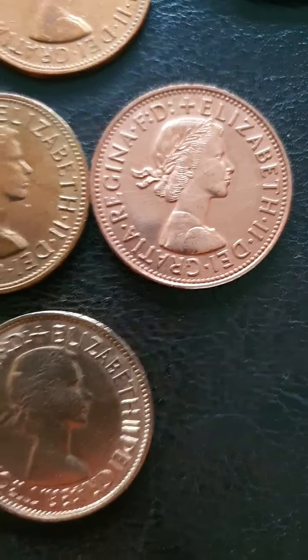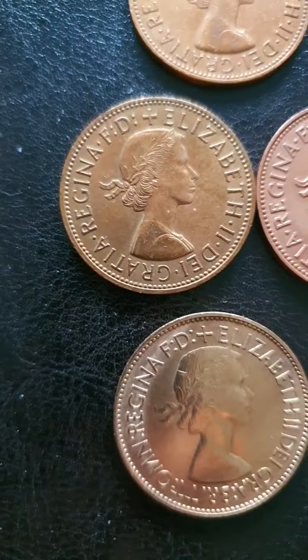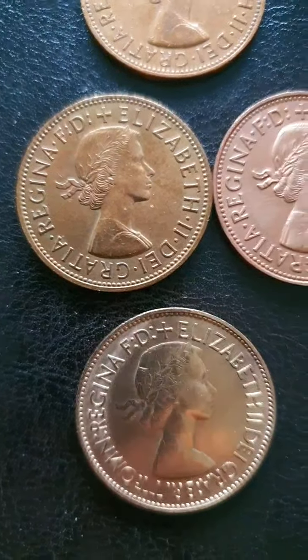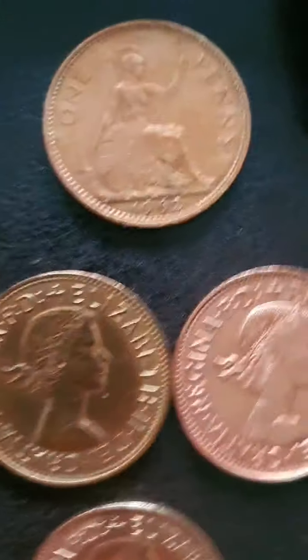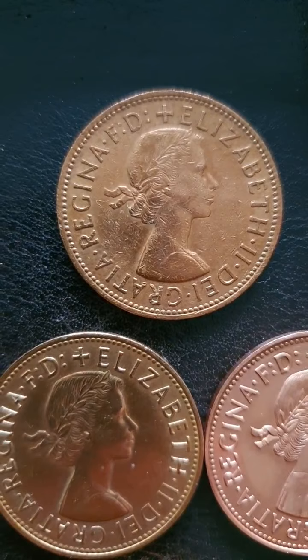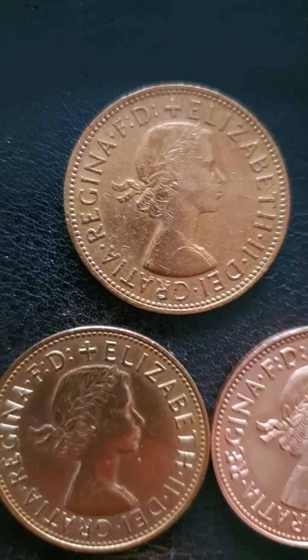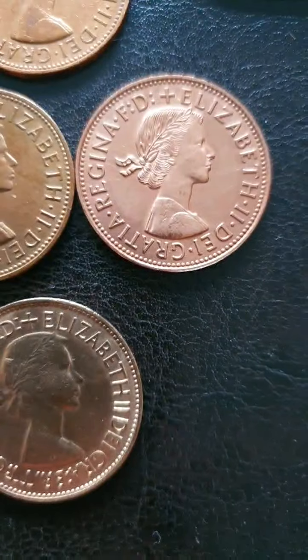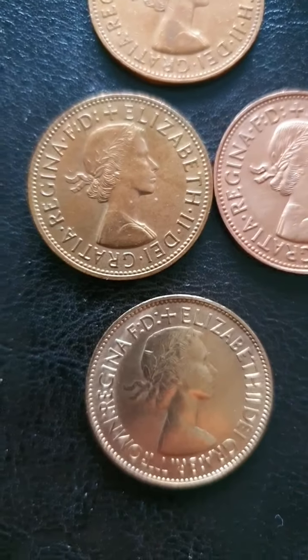Great detail, and obviously there's great detail right in the 1960s of the Queen Elizabeth penny. Now, this one here is a 1962, and basically the same as the 1964. Great detail. After Regina, the dot is there, and then F, and then two dots, D, and two dots, and plus. Same thing here.